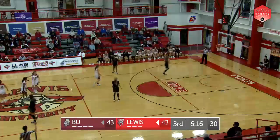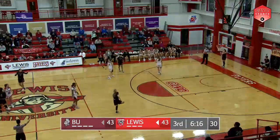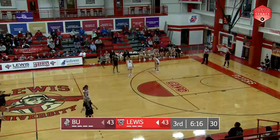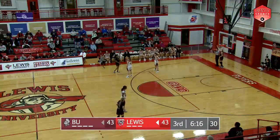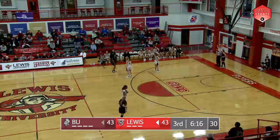Well, rebounds helping the Flyers. They lead that category 27-19. And obviously free throws, as we've said, a big key too. Barry in and Jeffries out on their side. Flyers going to put a little pressure on here. 6:16 to go in the third.